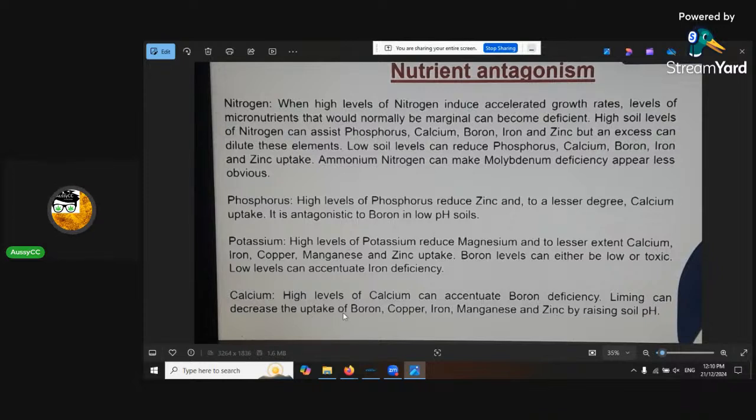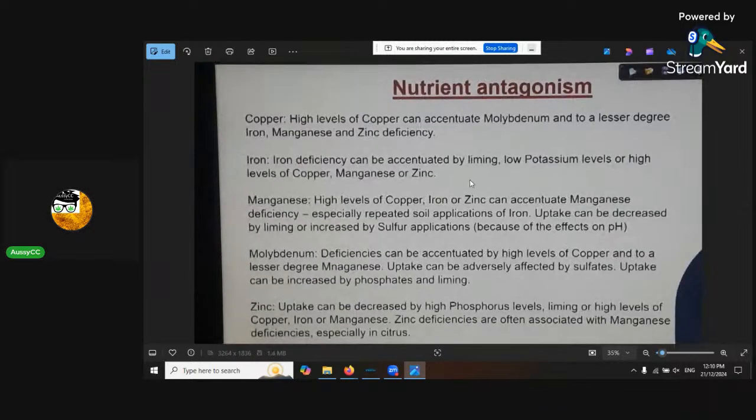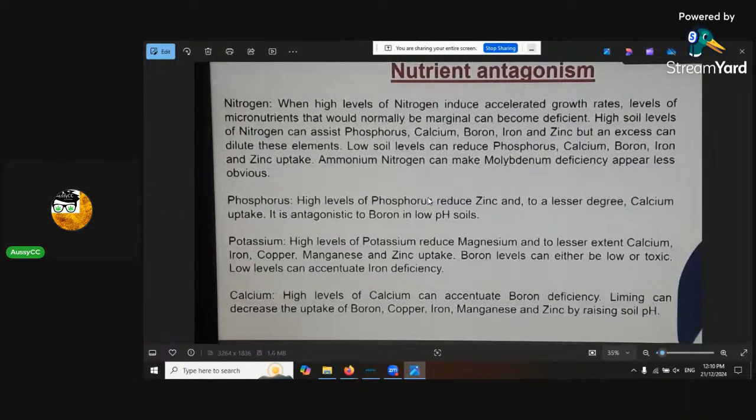Liming can decrease the uptake of boron, copper, iron, manganese, and zinc by raising the soil pH. So where's it today? No, it's at 1. Magnesium. Manganese, no. Should be on. So it's just how the nutrients interact with each other. It's pretty cool. What's that soil antagonism chart? Mulder's antagonism. Mulder. Let's have a look at that.